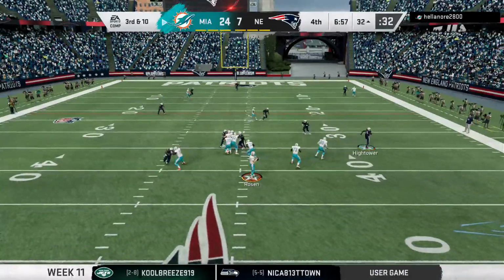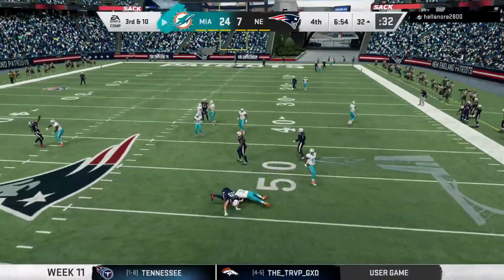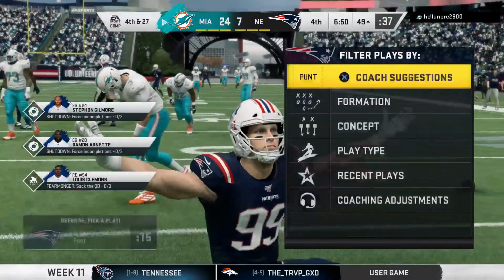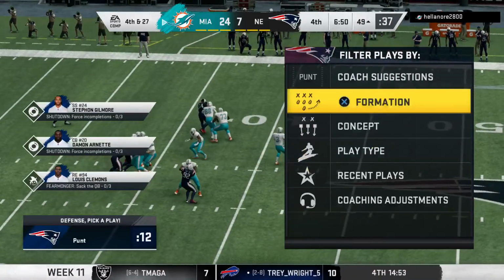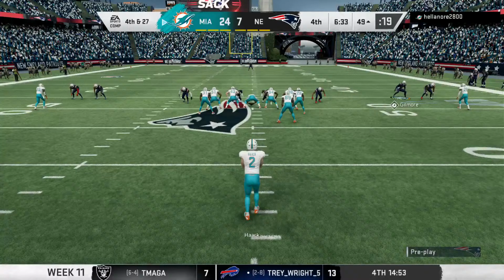Here's Rosen to throw. Escaping the pressure. And a big loss here as he's taken down. The amount of sacks that they've absorbed in this game is absolutely extraordinary. Let's just face it. This offensive line, flat out, cannot handle this pass rush. It's been demonstrated time and time again.